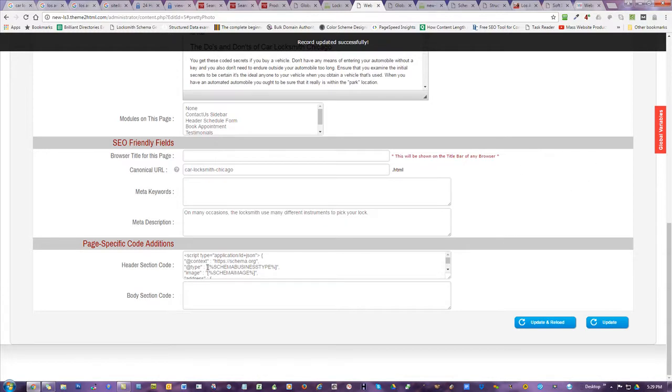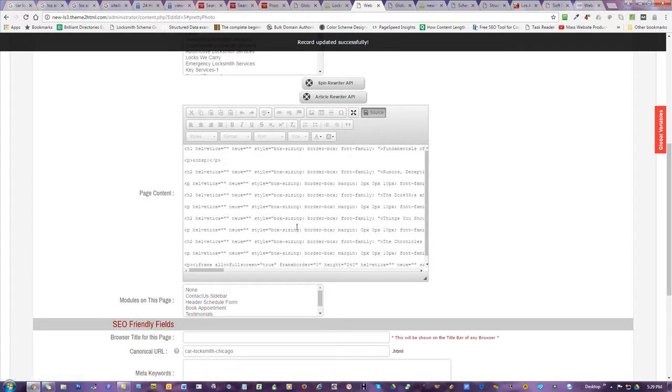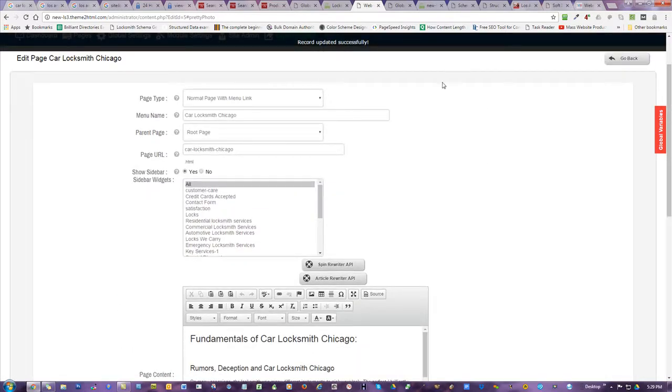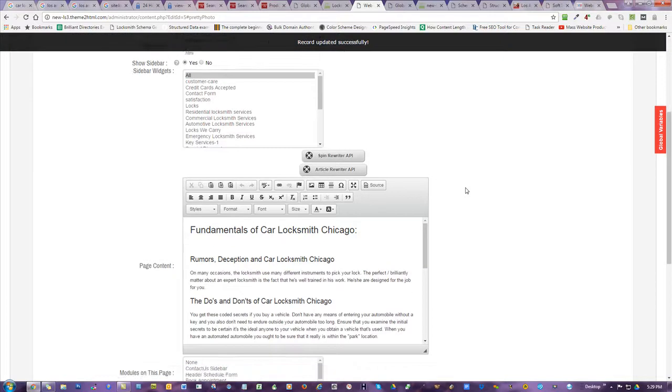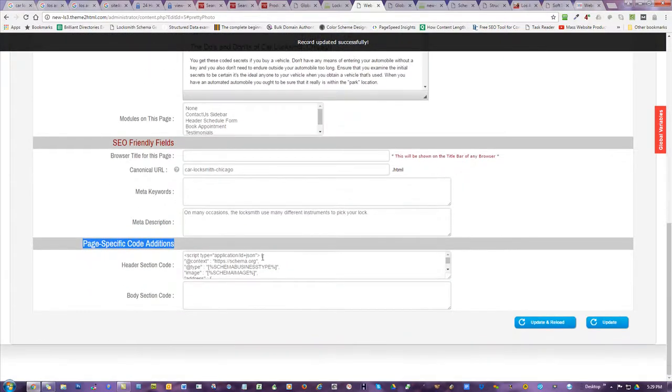What else? Coding for page-specific code. Anyone ever had coding you wanted to put into a particular page, not globally, but just in the page? Well, if you could put it in the body of the page, you use the source code and you just paste your code in wherever it goes, like visitor tracking coding, if it can go in the body. But then there were times that people said, what about the head section? I don't have a way to put code just in the head section of one web page. Well, now you do. We built that in.